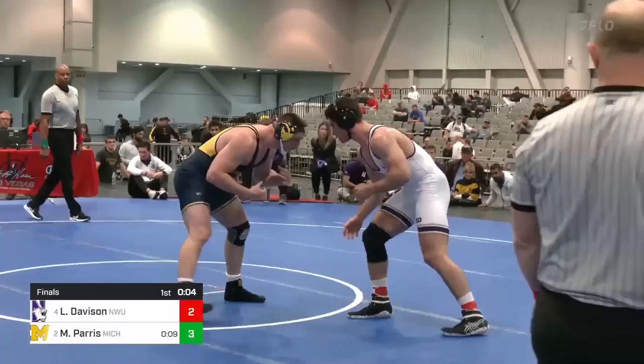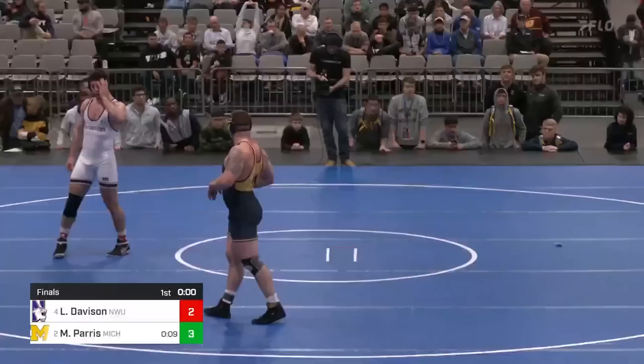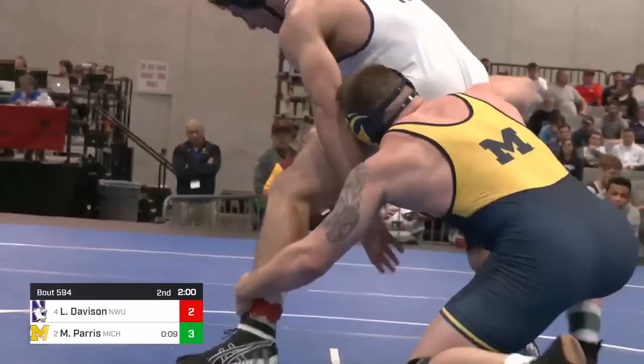A lot of attacks, a lot of the action generated from Mason Parris. And then Lucas Davison had some nice moments himself. 3-2 after one for Mason Parris. Davison going to go underneath. Up to his feet right away is Lucas Davison, and an immediate escape makes it 3-3.